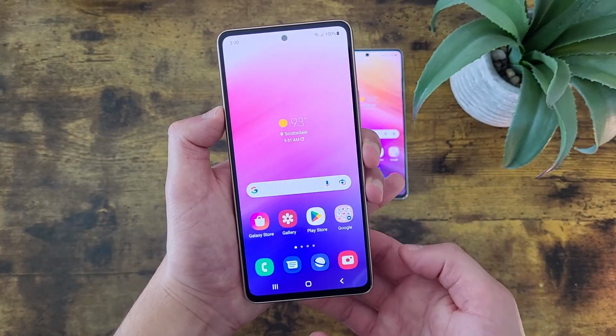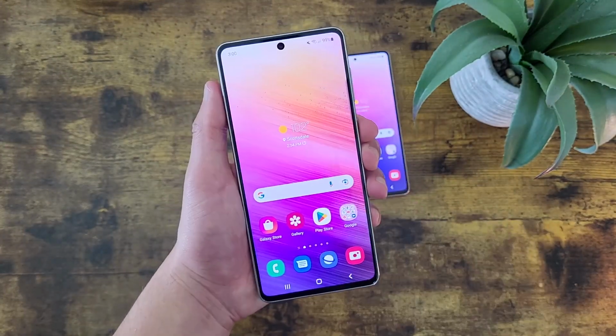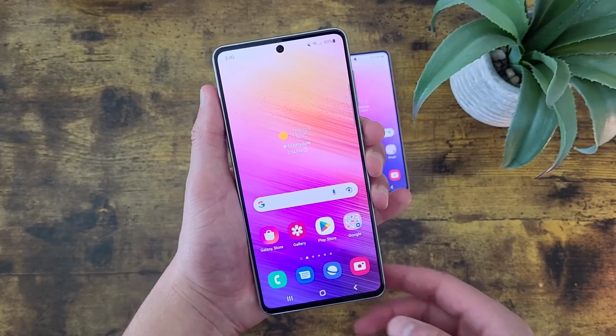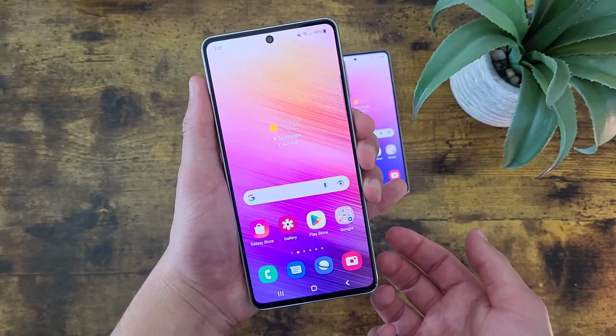There we go, one more time. And there we go. Moving on to the A73 5G. There we go, one more time.